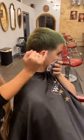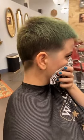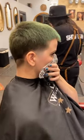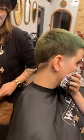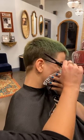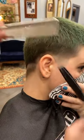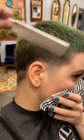So I see a little inconsistency there. So I'm just going to get a pair of blenders. And I'm just going to do it by hand. I'm not even going to use my comb. I'm just going to soften that little line.